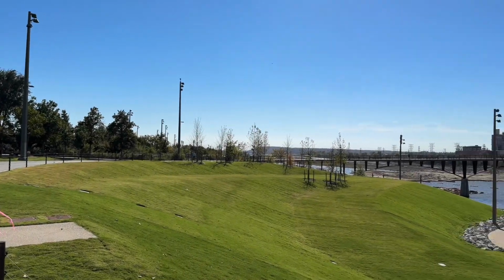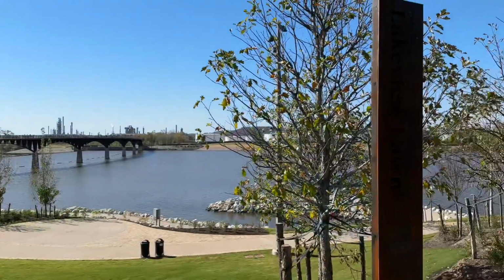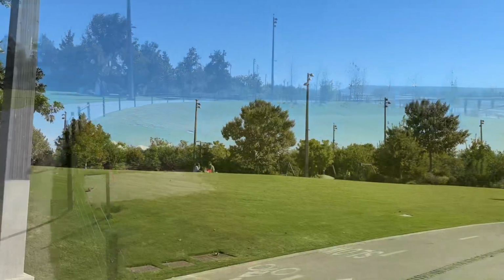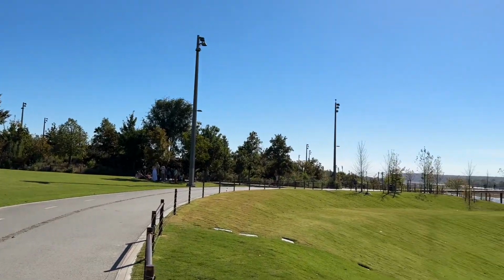Welcome to the video, and today we're going to be looking at the new pedestrian bridge in Tulsa, Oklahoma. It was opened up earlier in 2024 in the late summer, and it's just a beautiful recreational area to walk around, jog in, and take part of.